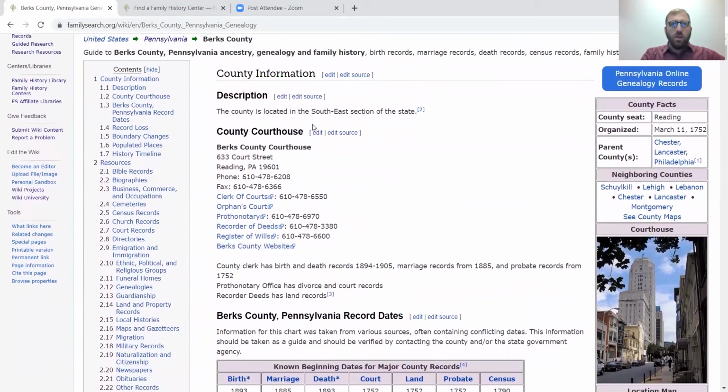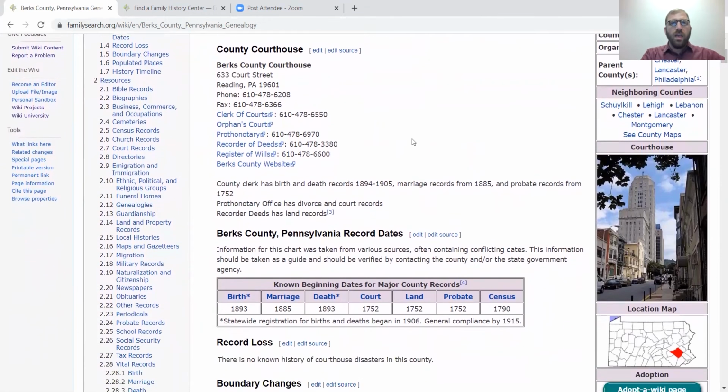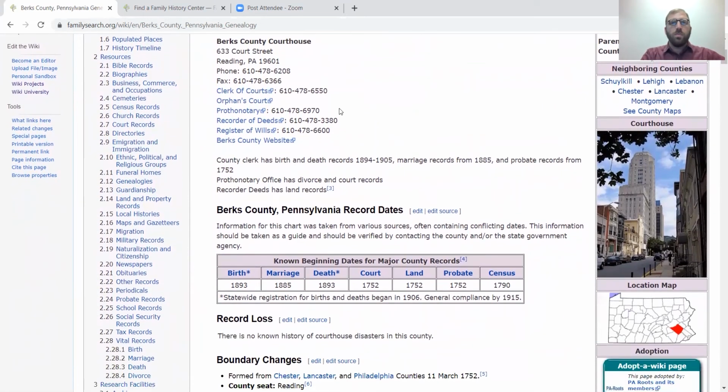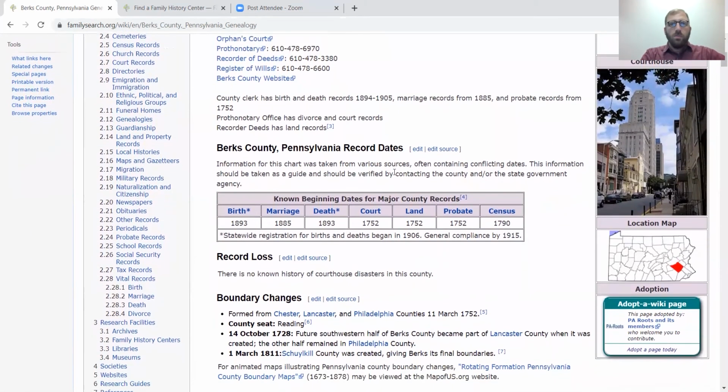So a little bit about Berks County here. You get this description of where Berks is at, the courthouse information, the specific places you need to call for specific record types. All of these tabs for localities give you information about when there were fires, tornadoes, floods, plagues. Luckily, there aren't record gaps. According to this wiki page, there are not big record gaps, but there are a lot of specific dates for any locality, even within the United States, even within a state.